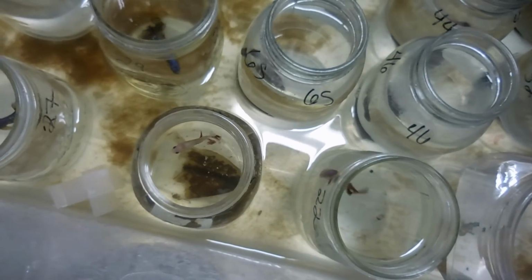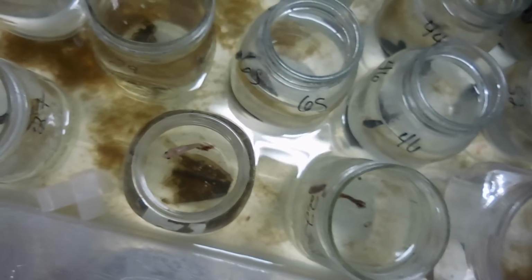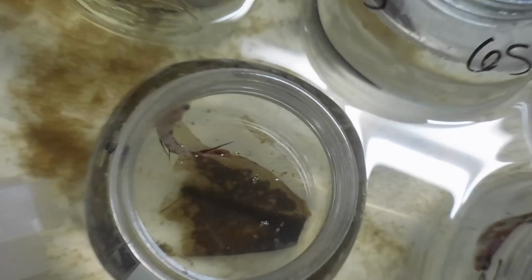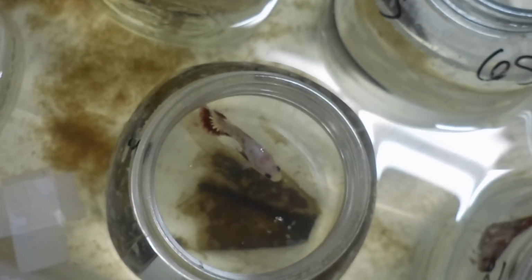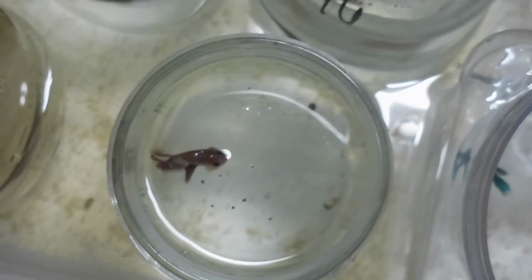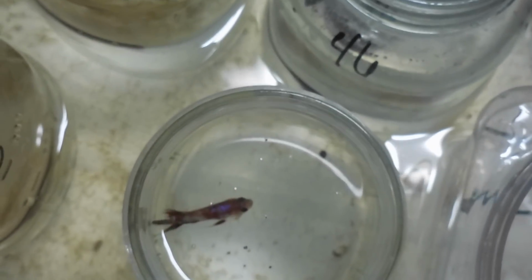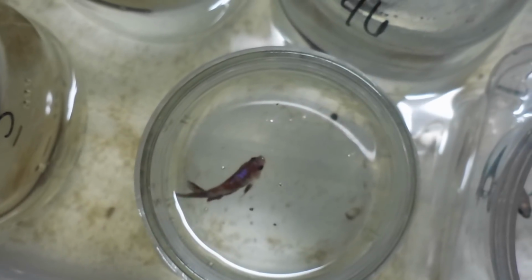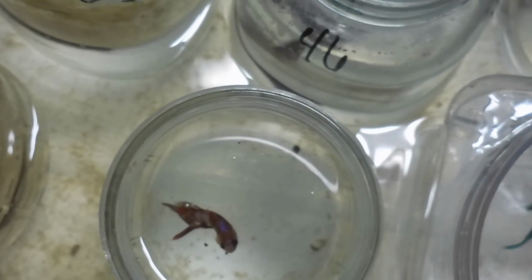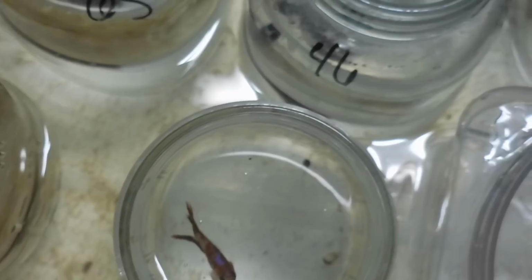Look, I gave you food. Hey, you. Oh, it's going to get blurry. Oh, did you get the food? Yeah. I'll give you food. Come on, get the food. You not a fan? Really? Really, number 22? Get it. There you go.